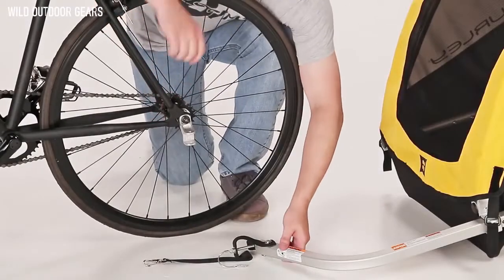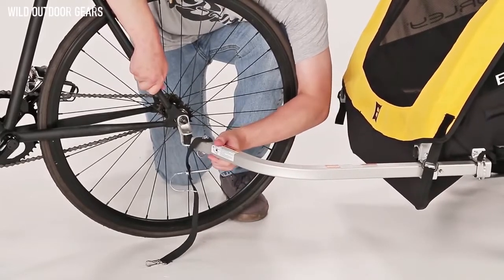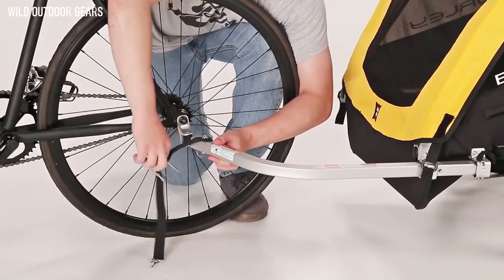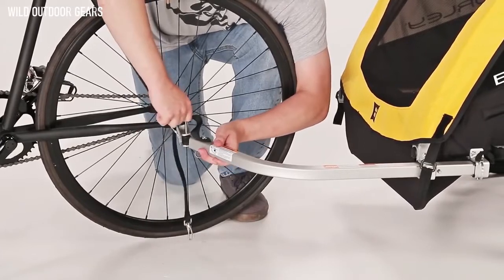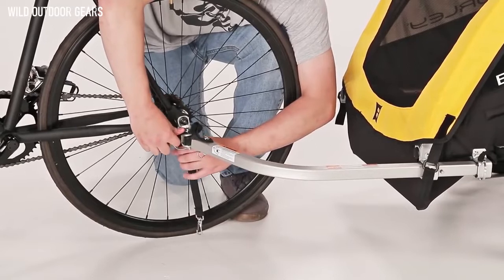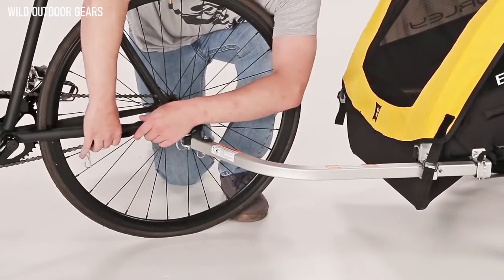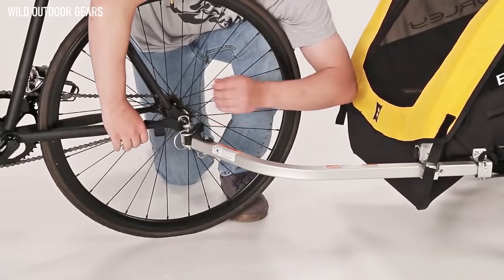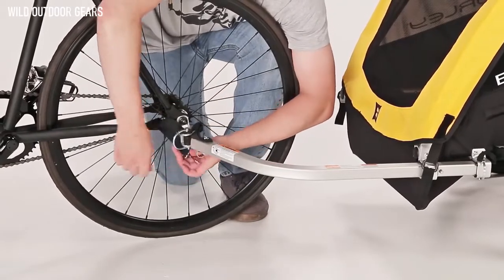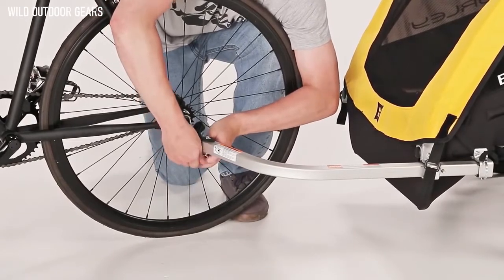To attach the Bee to your bike, start by sliding the black flex connector into place on the hitch. Use the safety pin to lock the two together. Wrap the safety strap around the rear stay of the bike and clip it to the D-ring. That's it, the Bee is ready to bike.